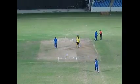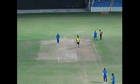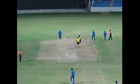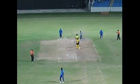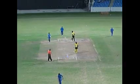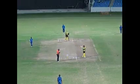Salmon is on 1. Allen is on 8. And Guyana with 2 overs remaining. They will be expecting all the experience from Beaton in this penultimate over to ensure that they can keep Jamaica from really getting a score that would be a challenge for them.